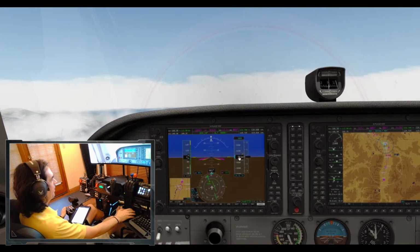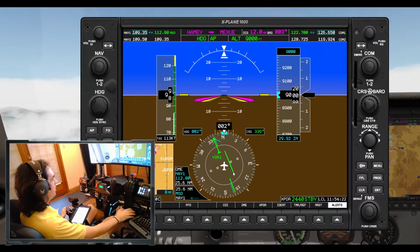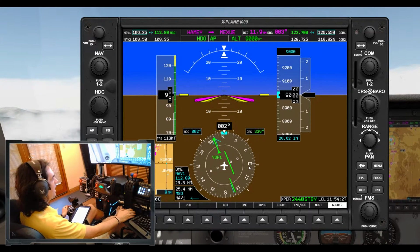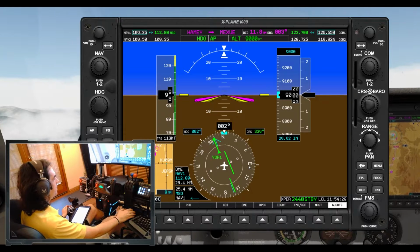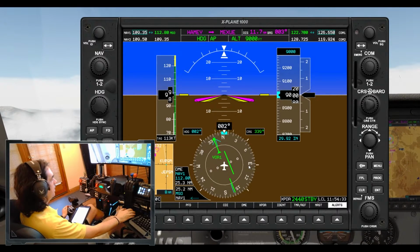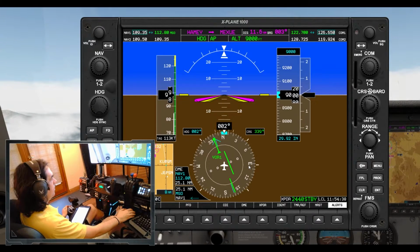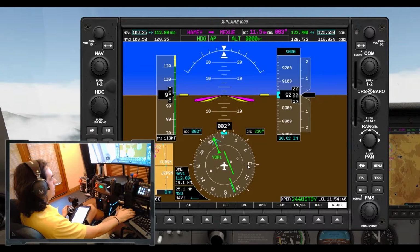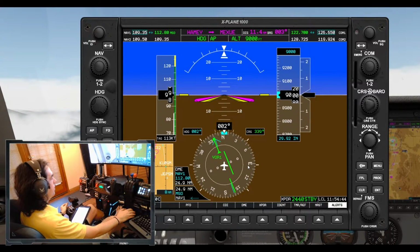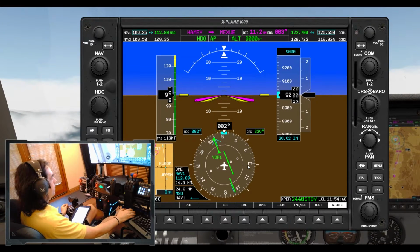Yeah, all right. So let's get back to it here. Okay. So let's look at that PFD again when you're ready. Yep. The CDI has drifted to the left, so it's doing what it's supposed to be doing. And basically, what you can do is, as soon as that thing centers up, you can turn the heading to match it, and then you can go over to the flight plan and highlight the next fix that you want to go to, which is probably WURTH, right?